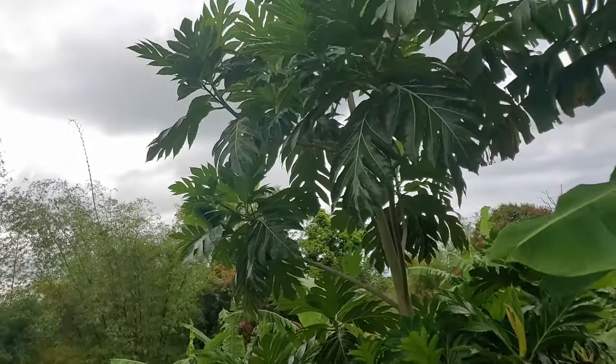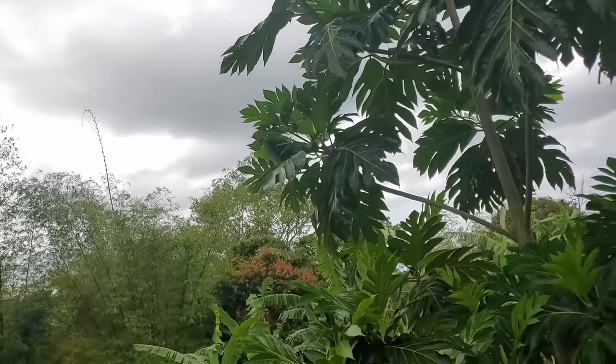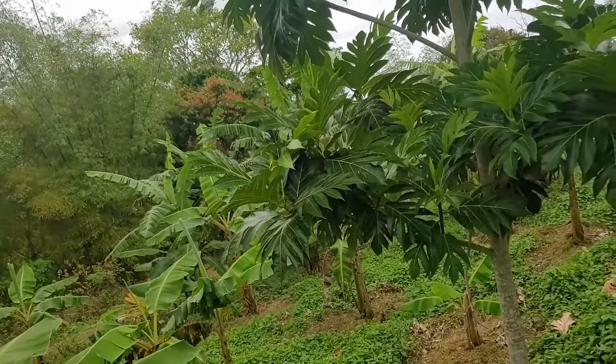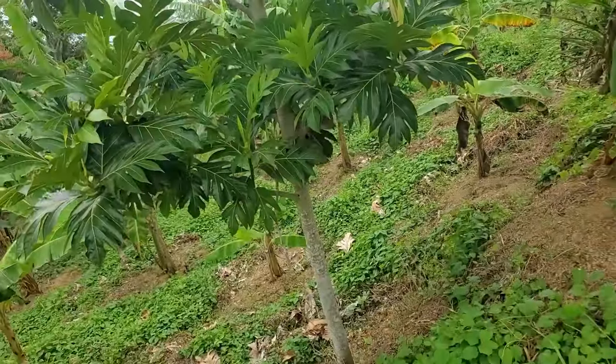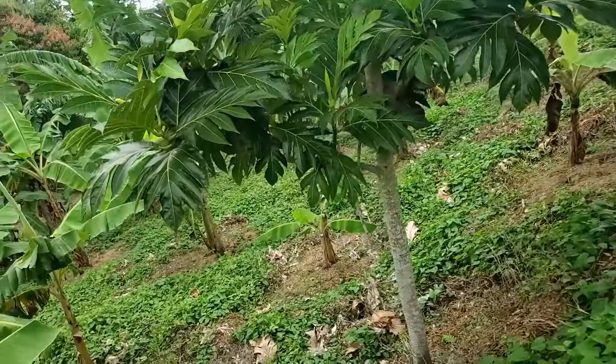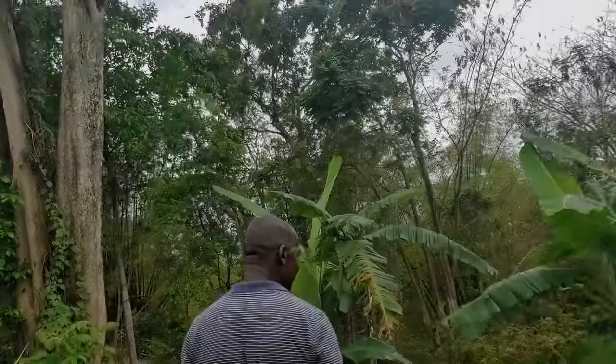In a few years, man, you'll have a lot of things here. Because the breadfruit here, this one is young. Be already, you know. Yes, man. Nice, nice. Okay, cool. What kind of breadfruit? Is that a special breadfruit? Yellow heart. Yellow heart. There's more banana here.